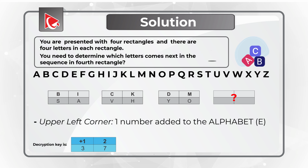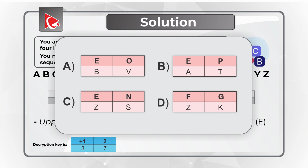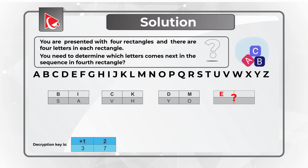You see that the letters are B, C, D, and they match the English alphabet 1 to 1. So the next letter would be E. But if you look at the set of answers, choices A, B, and C all have the letter E in the upper left corner. Now let's look at the upper right corner of the rectangle.